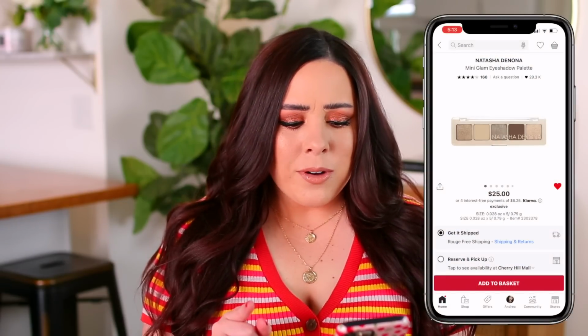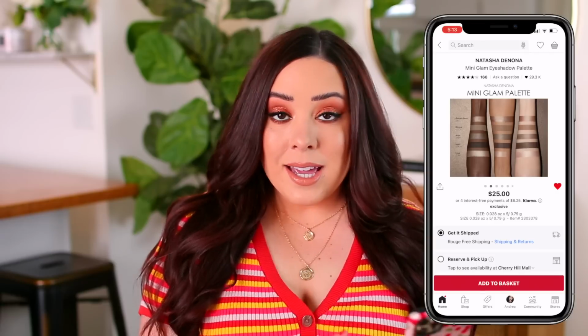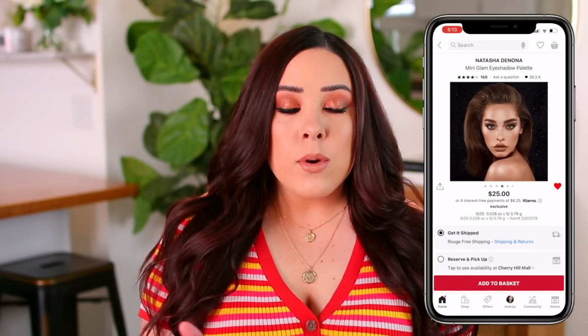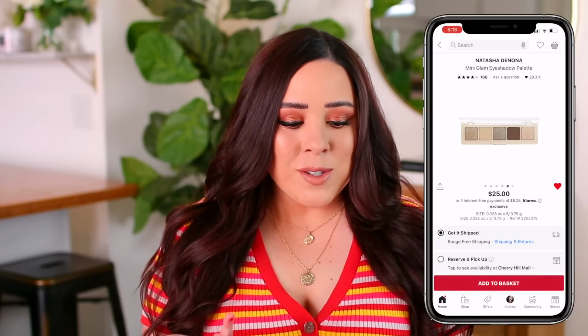I'm going to purchase one, and this is what I'm deciding between. There are 3 smaller Natasha Denona palettes that I want to pick up. Now, 2 of them are the $25 palettes. I either want to grab Mini Glam or Mini Nude. Now, I don't think I will grab Mini Glam, kind of looking at it. I like this palette, but I do have the full-sized Glam palette, and that one works perfectly for me. So I guess this one is no longer on my list.